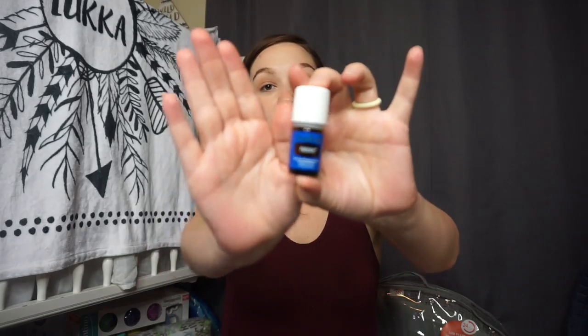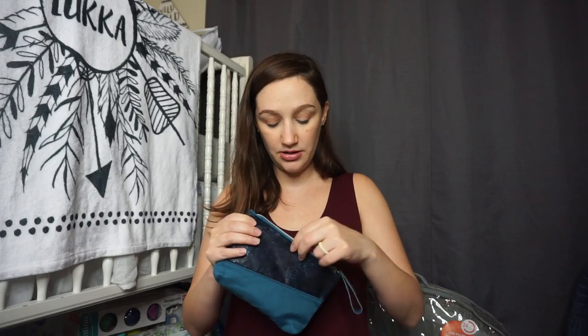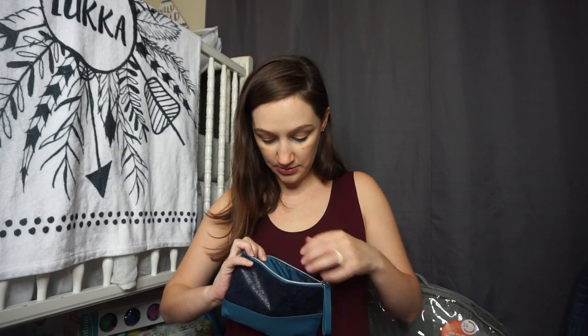This essential oil from Young Living. This is Panaway. It's like a pain relieving essential oil. I need to put that one in here. And I do have coconut oil, and then I have this massage oil as a carrier oil if I want to rub any of these oils on me. You don't want to rub essential oils directly on your skin. You want to mix them with a carrier oil first.